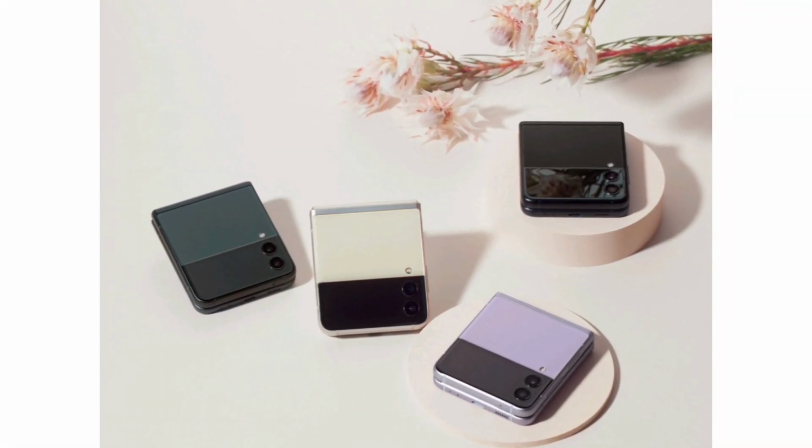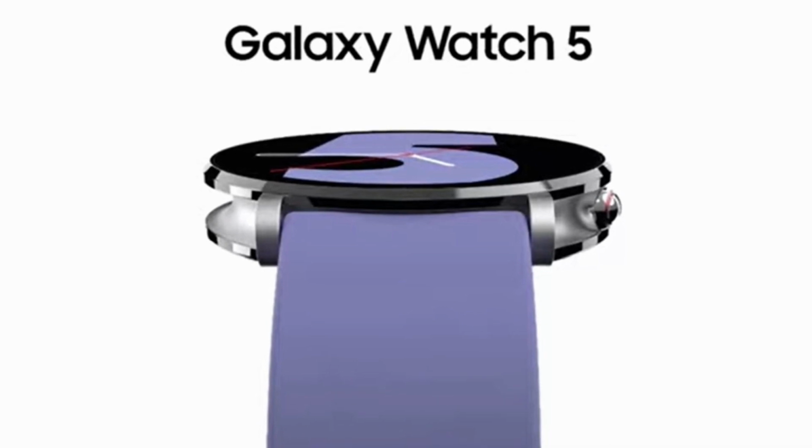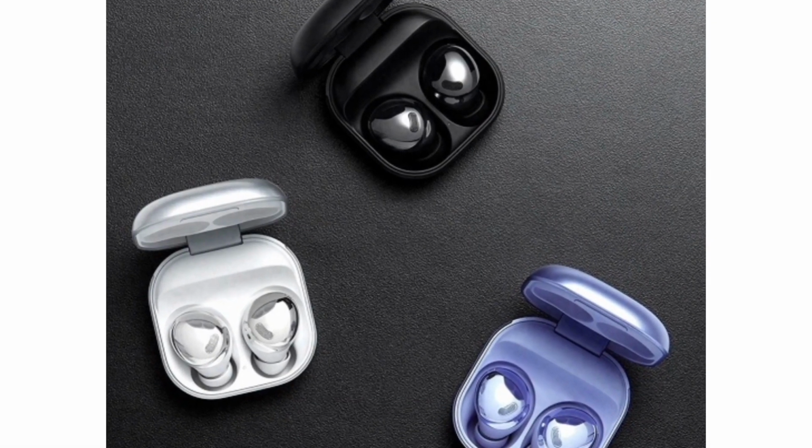The Samsung Unpacked event is around the corner, and the Samsung Galaxy Z Fold 4 would be the highlight of the event. In addition to the Fold, we are expecting to see the Samsung Galaxy Flip 4, Samsung Galaxy Watch 5, and the Samsung Galaxy Buds Pro 2 announcements.